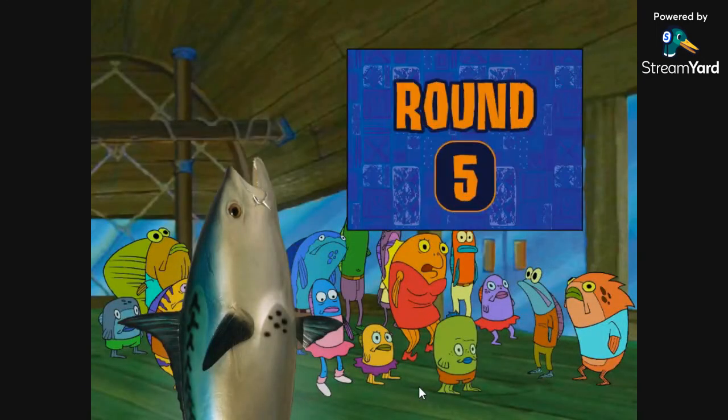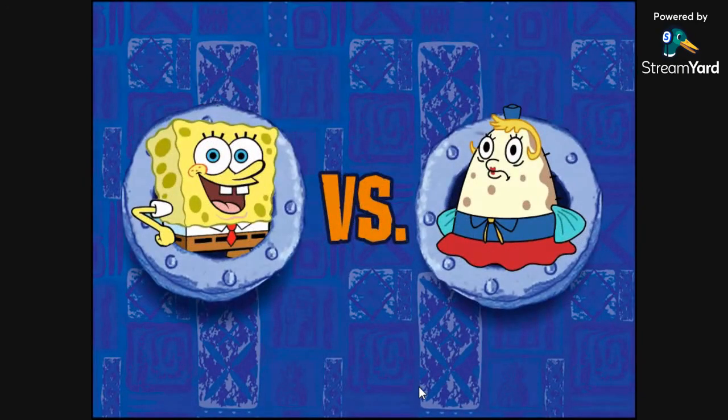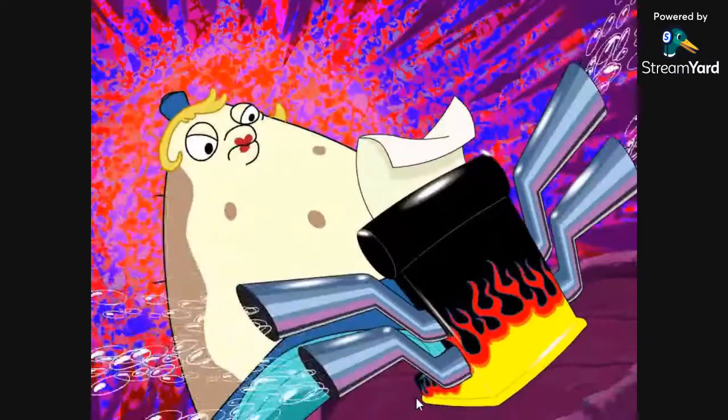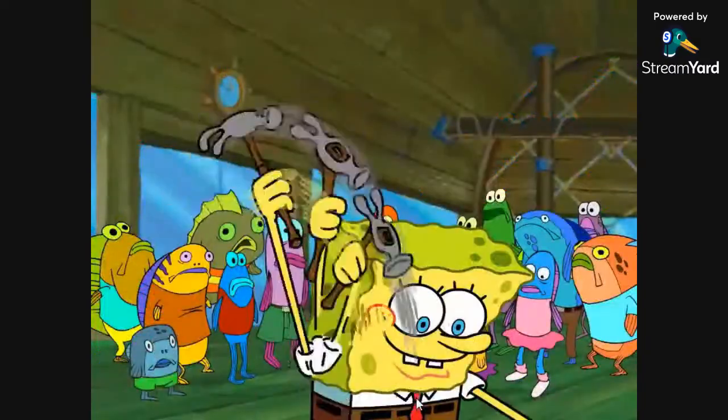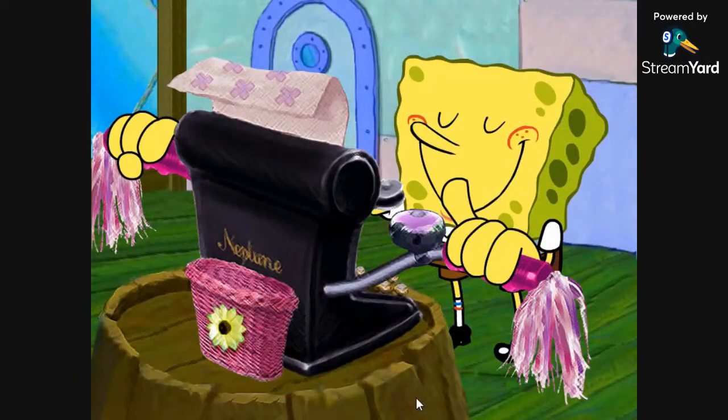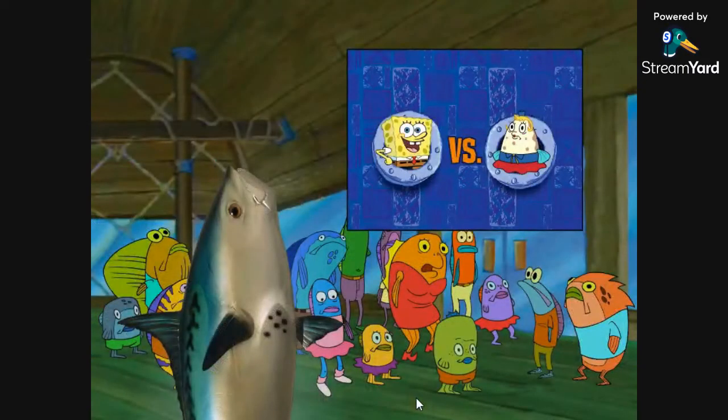Round 5! SpongeBob in a head-on collision with his driving instructor, Mrs. Puff! And it looks like Mrs. Puff has made a few minor adjustments to her typewriter! Not to be outdone, SpongeBob is making some modifications of his own! Well, these competitors are all fired up, so let's get to it!